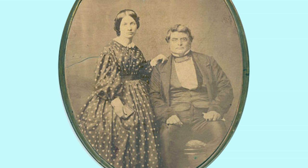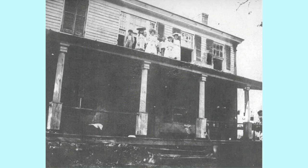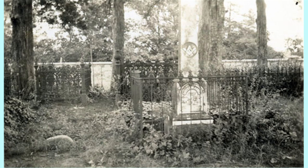Well, just southeast of Hugo, Oklahoma, is the location of the former home of the largest slave owner and probably the wealthiest Choctaw Indian of his day, Colonel Robert M. Jones. His antebellum mansion named Rose Hill was built before the Civil War and was one of six cotton plantations Jones owned along the Red River. Now, Jones died in 1873 and Rose Hill burnt to the ground in 1915.